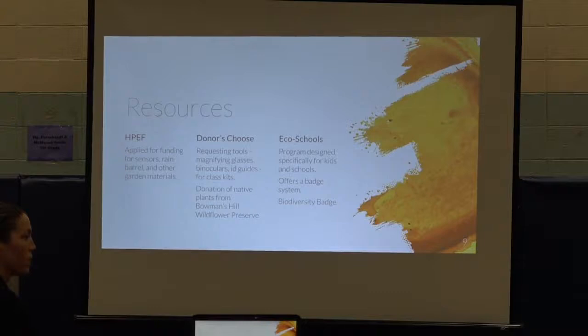The idea is to make the garden more accessible for teachers by giving them grade level kits that have the tools like magnifying glasses, binoculars, ID guides, so that you can just take it, interact with the garden, and then come back in. We also got a great donation of native plants from Bowman's Hill Wildflower Preserve. It's over $500 worth of plants, and we are going to plant them this weekend.